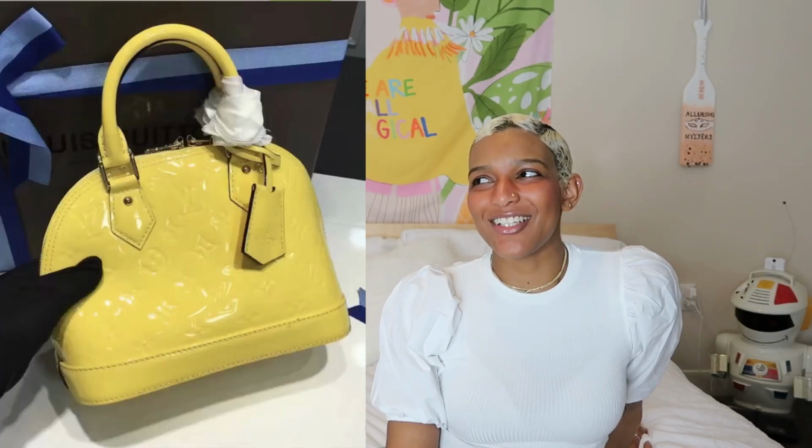Now, a bag that I would kind of, and I don't like to say that I would settle for because it's still a really nice bag, but a bag that would be a cheaper alternative to getting that yellow Stingray Chanel would be the Alma BB in the vernis leather. I think that's how you say it. I'm not the best with the names.